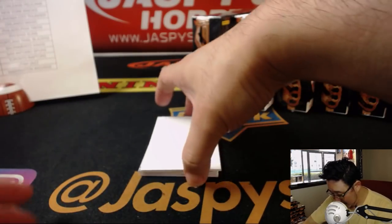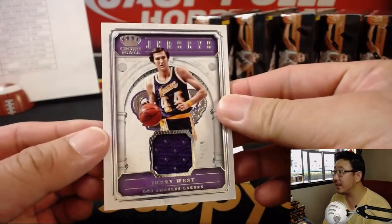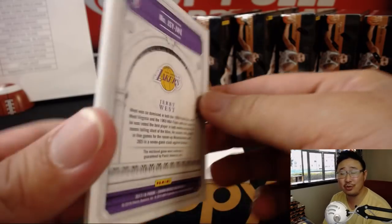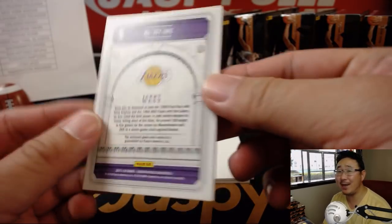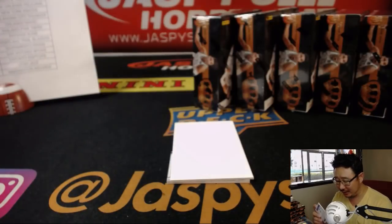All right, so if that pattern holds true, this bottom one should be just the relic, right? Yep, there it is. Nice Jerry West. 22/99. Game-worn material, it says right there. Jerry West, that's really cool. That goes to Thomas and the Lakers.